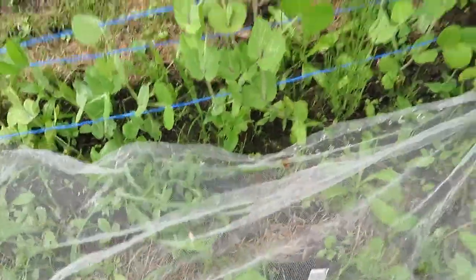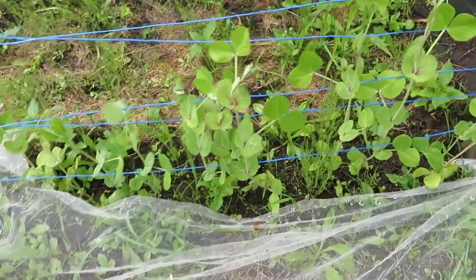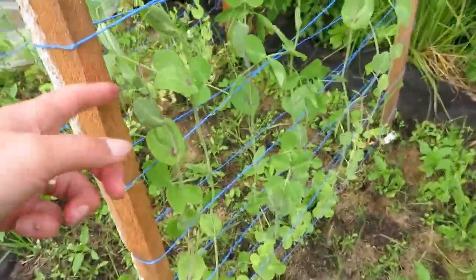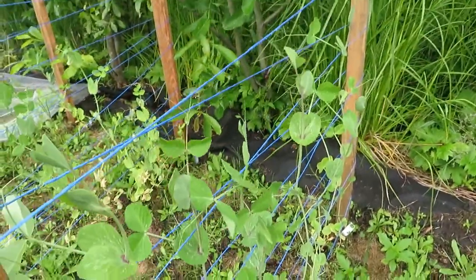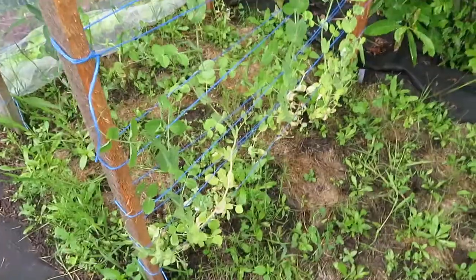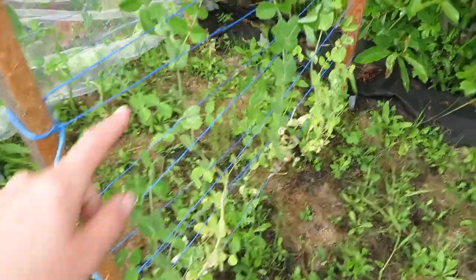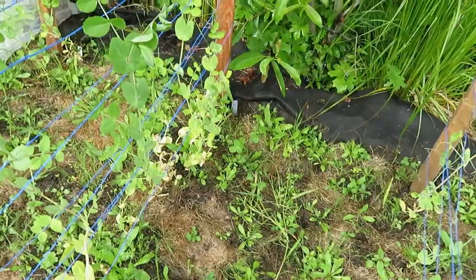These are sugar magnolia snap peas right here. I planted those a little later than I planted these. These are the same. You can see they're quite a bit taller. They don't have any flowers yet, but they are growing quite well. These are just regular sugar snap peas. So while these have white flowers, I'm pretty sure the magnolia ones have purple flowers.